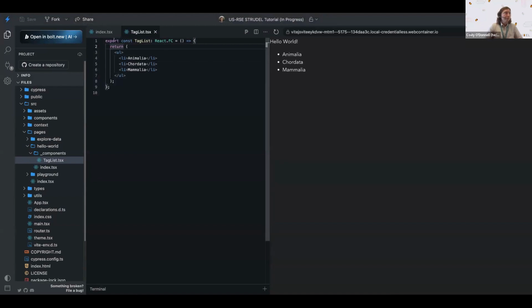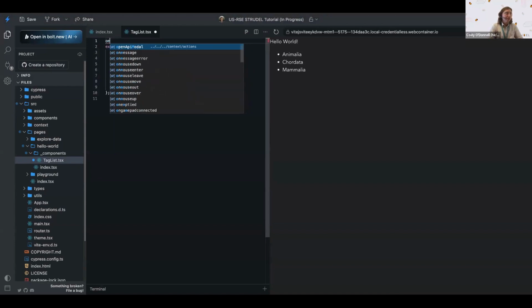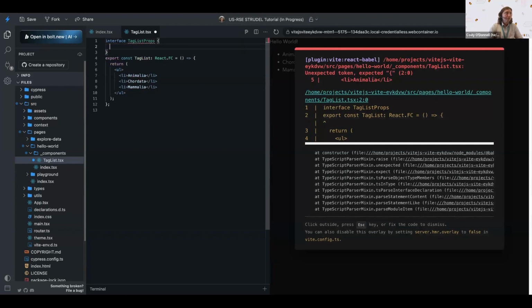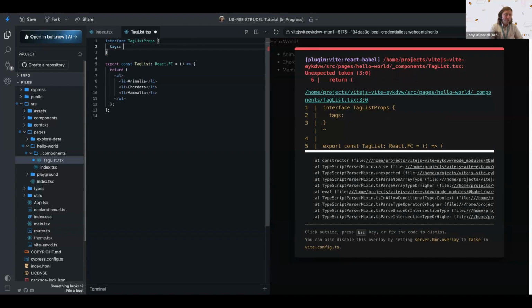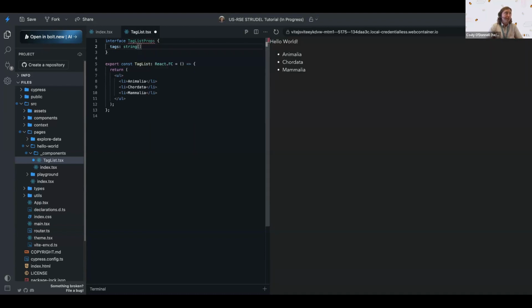So the first thing I want to do, because we're using TypeScript, is define an interface for the kinds of props that are allowed to be passed in to the tag list component. And so I'm just going to call these tags. And then next I'm specifying what kinds of values should be allowed to be a tag. And I'm going to say tags should be a list of strings.